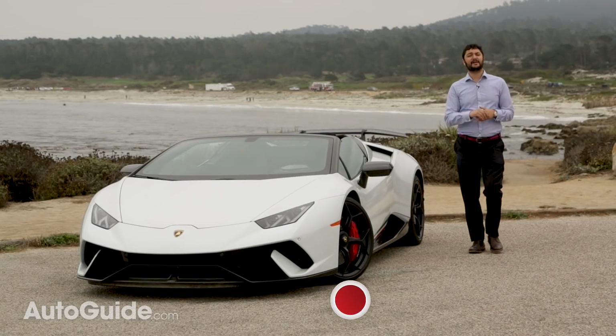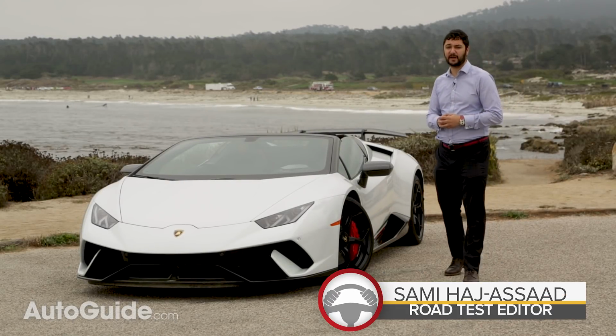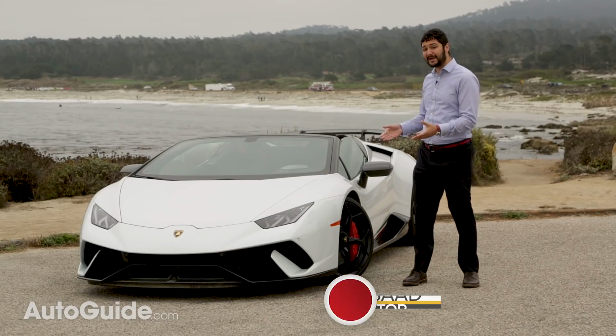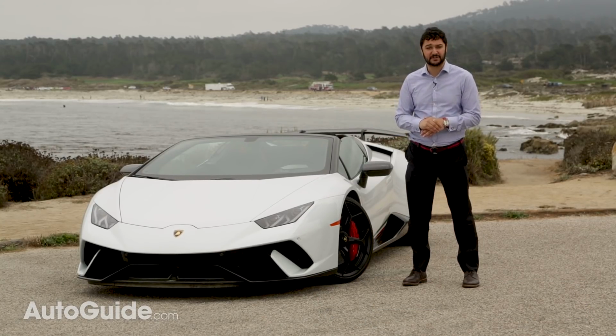It's the 2018 Monterey Car Week and we have to show up in something special. Now Lamborghini says that we've leveled up from the regular Huracan and instead we get this, the Performante Spyder.